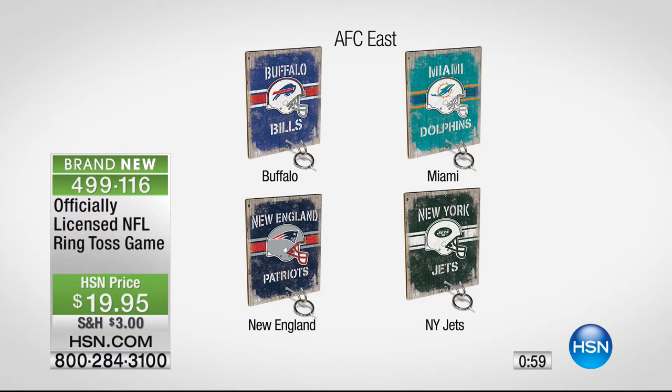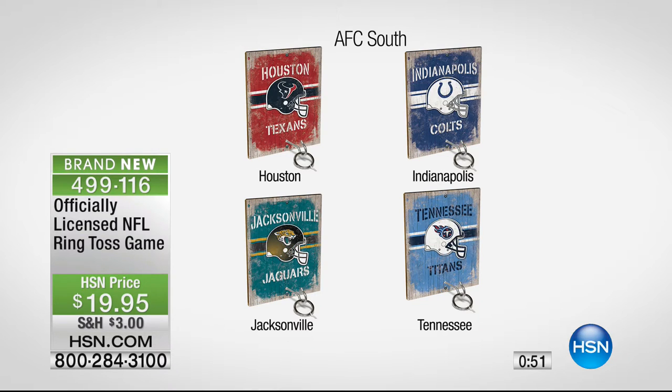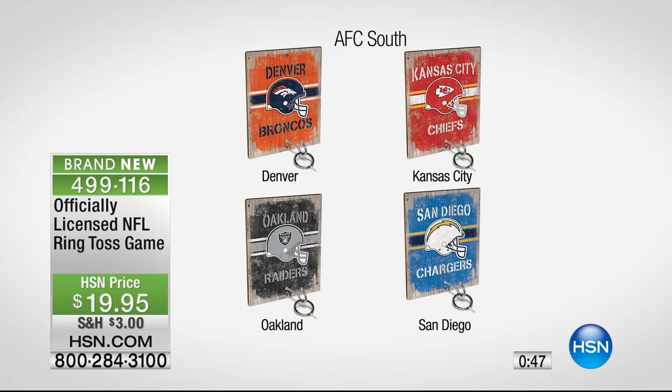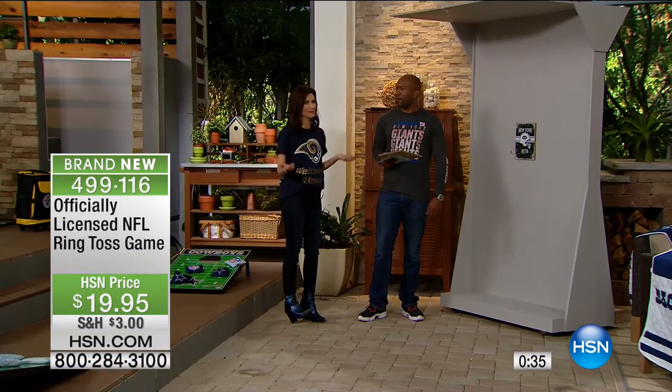AFC East, Buffalo, Miami, New England, New York Jets. We have the AFC North with Baltimore, Cincinnati, Cleveland, and Pittsburgh. You've also got AFC South, Houston, Indianapolis, Jacksonville, and Tennessee. AFC West, Denver, Kansas City, Oakland, and San Diego. So we really do have all of your teams right now. Just a handful to go around in several of them. It's $19 and change, and it's on Flex Pay.